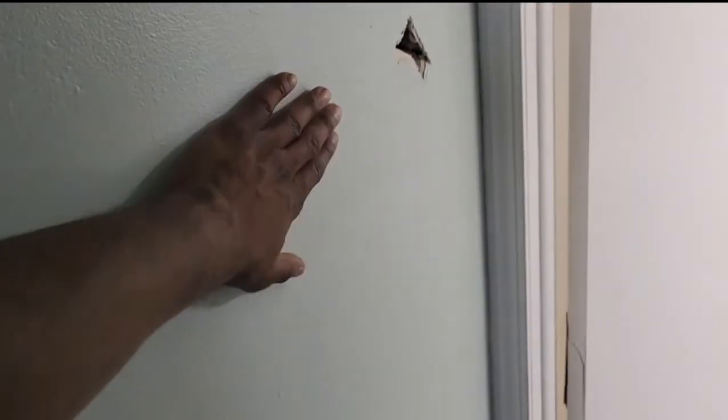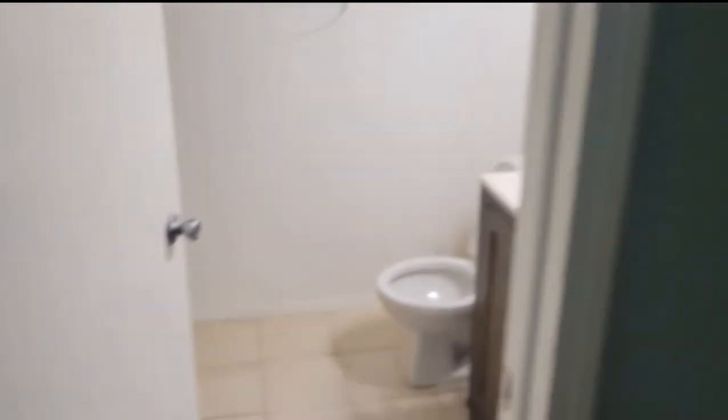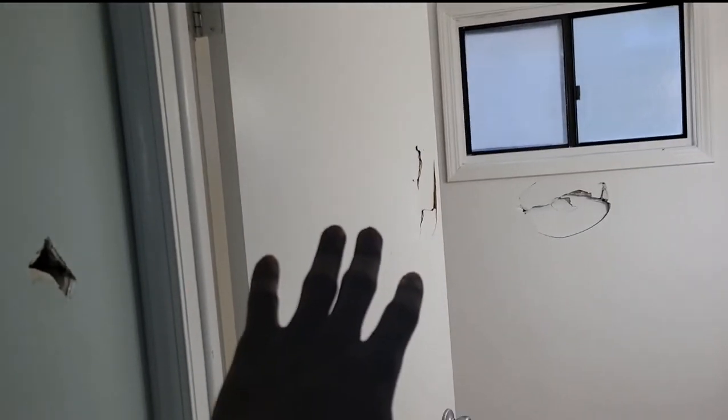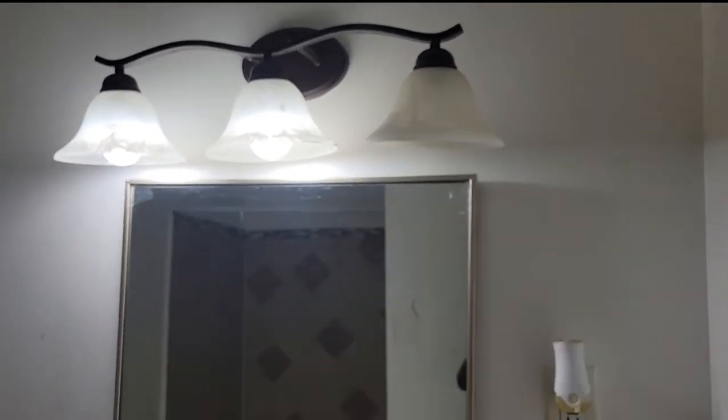Cool. So we also got to fix this hole in the wall, this hole in the wall, this hole in the wall. We're going to take out another door, and replace that hole in the wall because you can see it from back there. Just got to replace the light bulb. This is relatively new. They kind of scratched it up a little bit, but it's fine. Might paint over it, maybe.